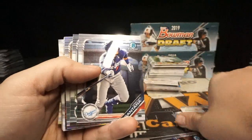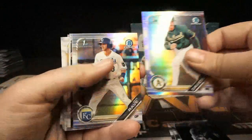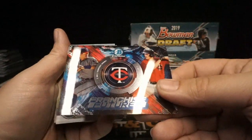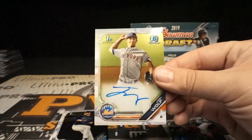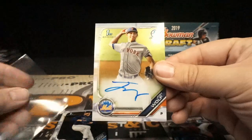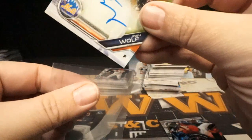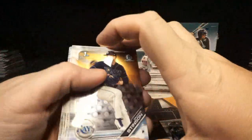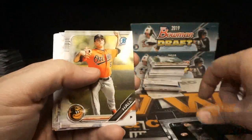Johnson, oops, let me get this paper out of the way. Santana, Davidson, Rave, future franchise of the Twins, and then I have a Josh Wolf, Chrome Auto, Josh Wolf for the Mets. Again, Harriet B., that's coming to you. Congrats. Got the paper, and now the auto. Stinson, Jameson, Hall.